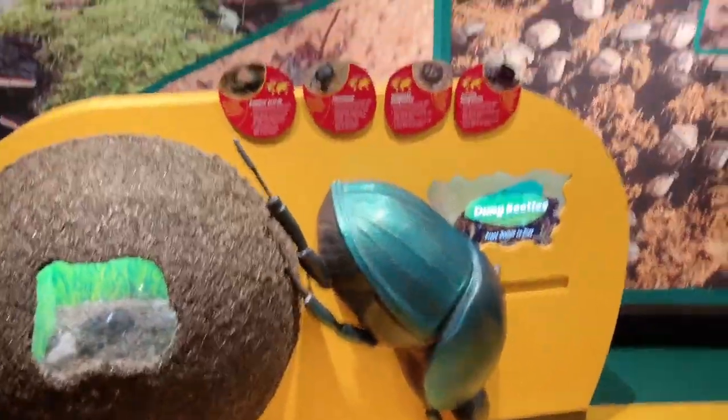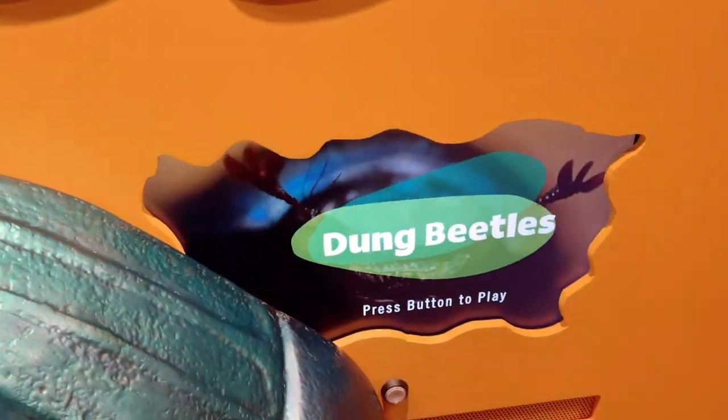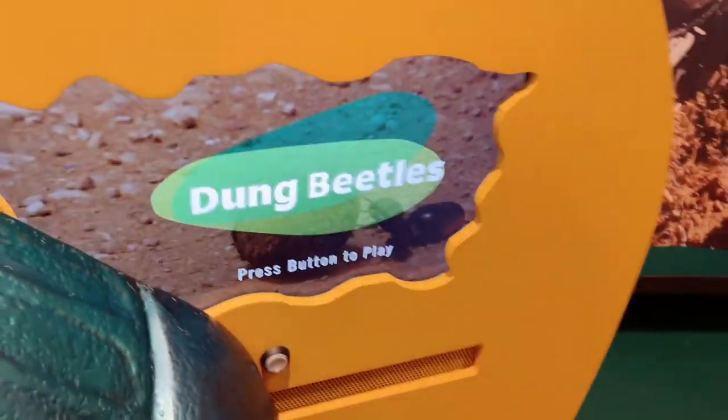Oh, yeah, save us, baby. Y'all like that ultimate close-up of dung beetles? Ooh, look, inside a giant ball of dung with a giant dung beetle pushing it backwards. Super great. Great little artwork there. Oh, press the button to play.